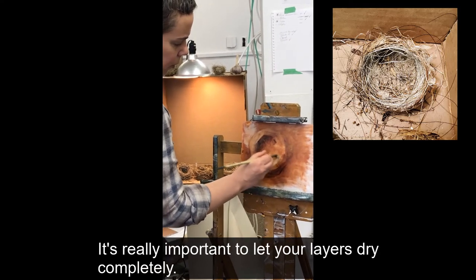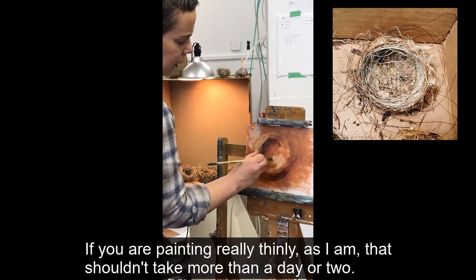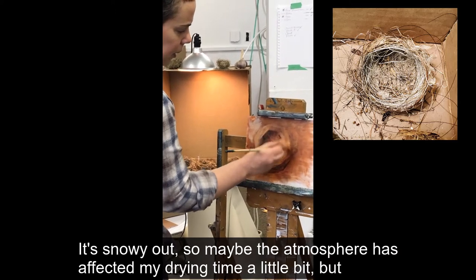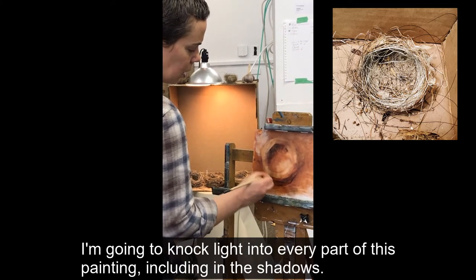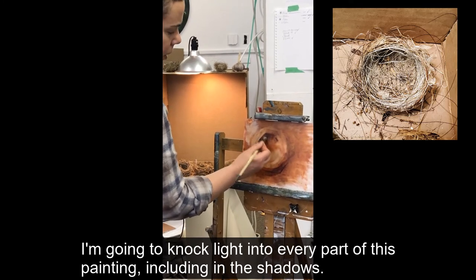But it's really important to let your layers dry completely. If you're painting really thinly, as I am, that really shouldn't take more than a day or two. It's fairly snowy out, so I guess maybe the atmosphere has affected my drying time a little bit. But I'm going to knock light into every part of this painting, including in the shadows.